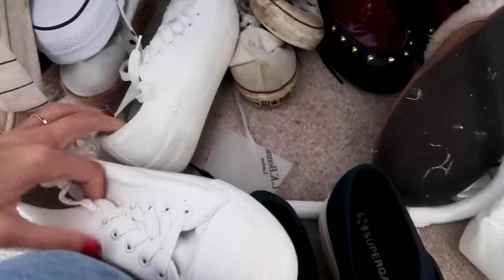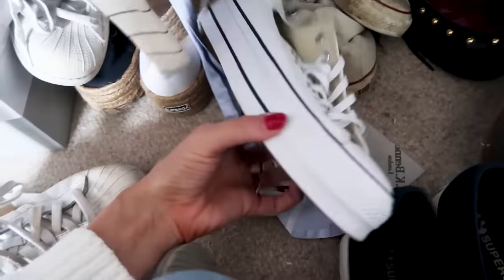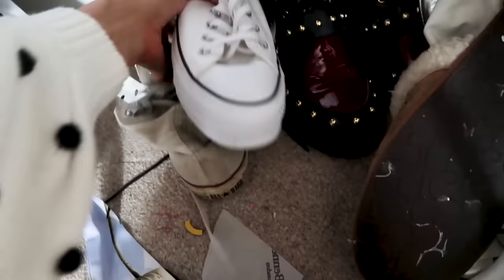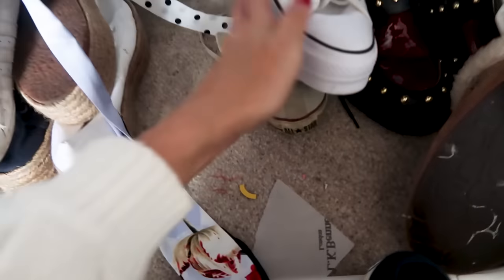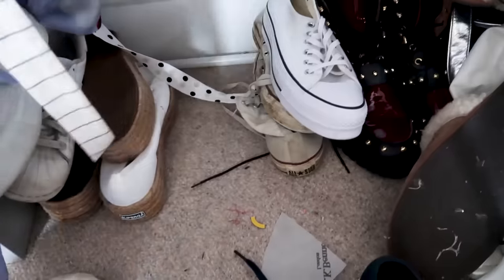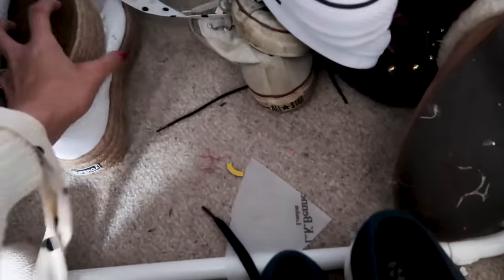These ones are New Look versions of the Superburgers, and I think I'm going to get rid of them because I have got the Superburger version, so I don't need two pairs really similar. I've got these high Converse as well. I've not worn them yet, but I do really like them. Hopefully I have more space in the new place. I think I'm going to get a bookshelf for all my shoes and bags so I can actually see what I've got. So I've got the Superburgers with the rope in white and also in navy here.